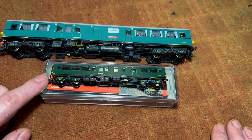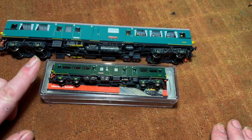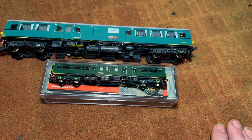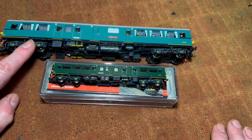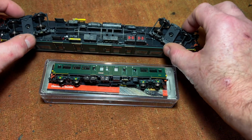I have found this one to run faultlessly. No problems whatsoever running behind or being pushed by the 37. This one, I have had issues on second radius curves. It did try and ride up the track a little bit, so I had to do some slight modifications to it to allow the bogies to turn that little bit more.